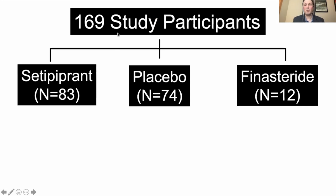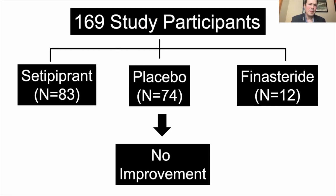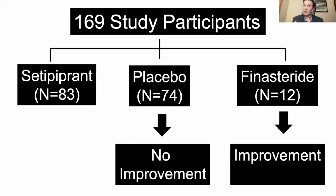169 study participants were randomized to these various groups, including Setipiprant, placebo, and finasteride was also included in the early part of the study. Individuals that were receiving placebo didn't have any improvement, and that's not surprising. That's what we would hope for with placebo. No change in target area hair counts. Patients didn't think they were better. Investigators didn't think they were any better. Finasteride led to an improvement in all these domains. Grew more hair. Patients thought they were better, and investigators thought they were better.